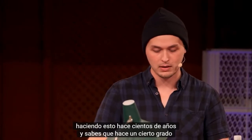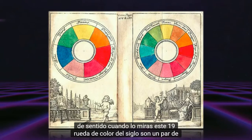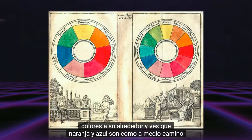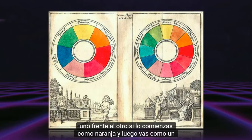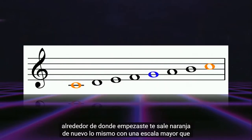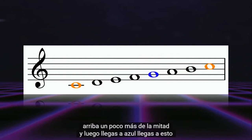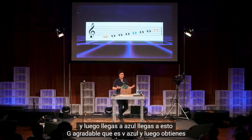And it makes a certain degree of sense. When you look at this 19th century color wheel, or a couple of color wheels, you see the different colors around them, and you see that orange and blue are kind of halfway across from each other. If you start at orange and go a little bit more than halfway around, you get to blue, and then you come back around where you started, you get orange again. Same thing with a major scale. You start with C, orange, I guess, and you go up a little bit more than halfway, and then you get to this nice G, which is blue, fifth, and then you get back to orange.